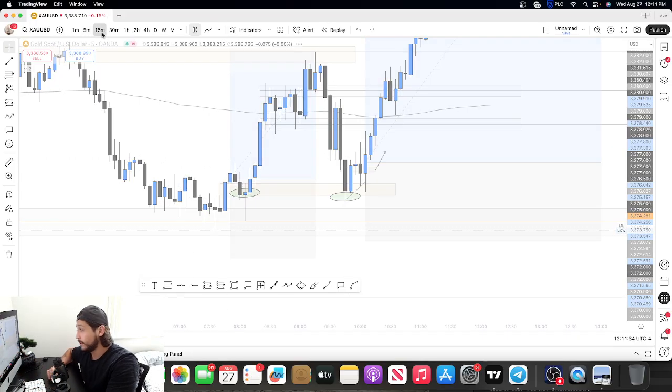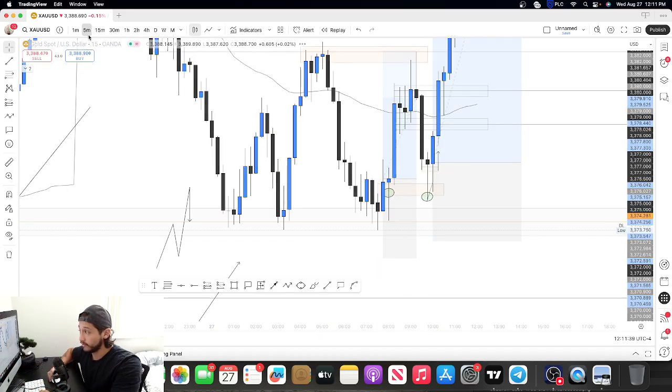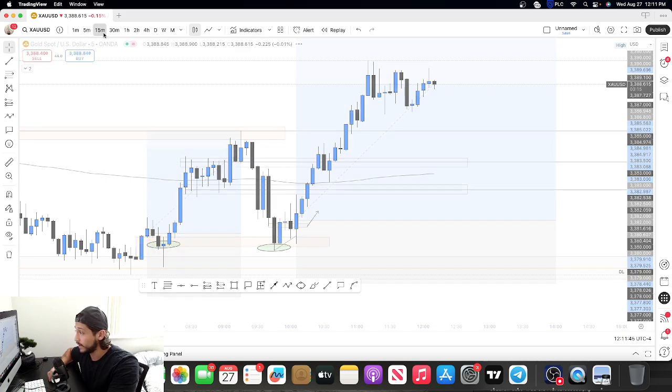We go back into the 15 minute time frame. We have noticed that price action has swept out these lows twice. So we're noticing very nice structure that buyers continue holding the zones. And then that's exactly where we enter the market. And as you guys can see, the market played out perfectly.